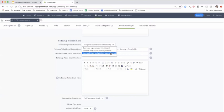By default, it's just gonna check and uncheck boxes. But you can also do this on a per ticket basis. These are just the back-end settings that you can set up. Again, you can adjust the subject line for your updates, masthead, headline, as well as the email intro.